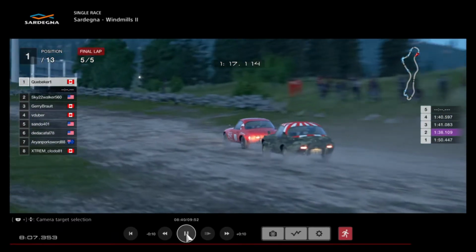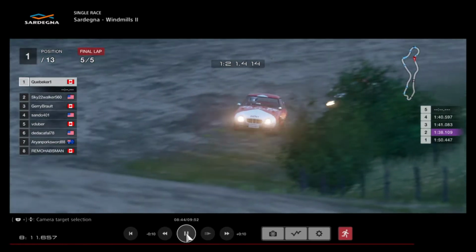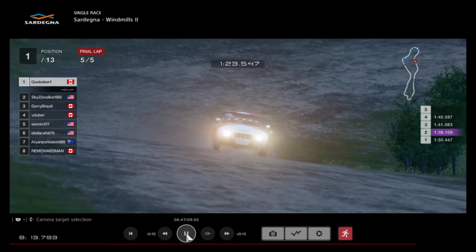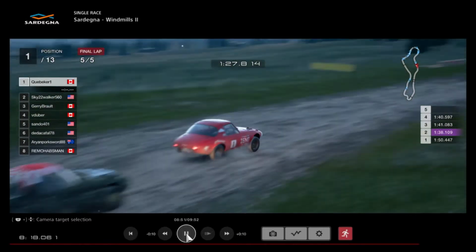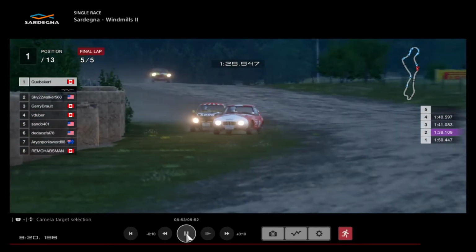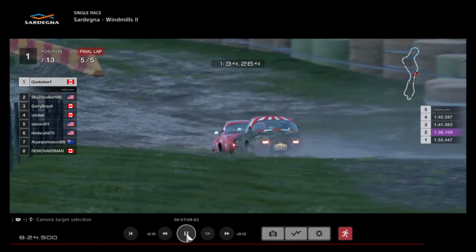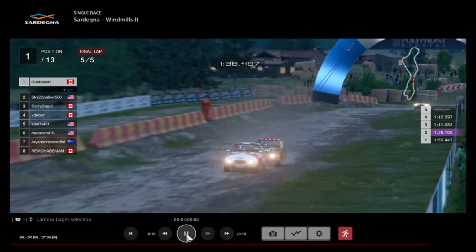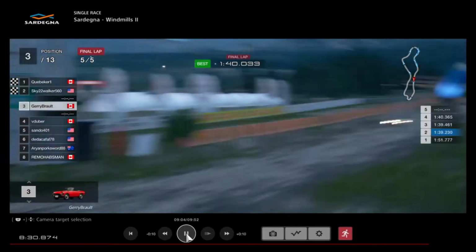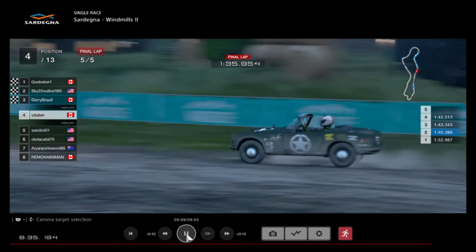Okay, out front. Down the final stretch, Luke's in 1st place. Ahmed is right there. But I think barring anything drastic here in the last little bend, I think it should be Luke's win. Go too wide. And there it is. By a car length. Luke, Ahmed, Jerry.